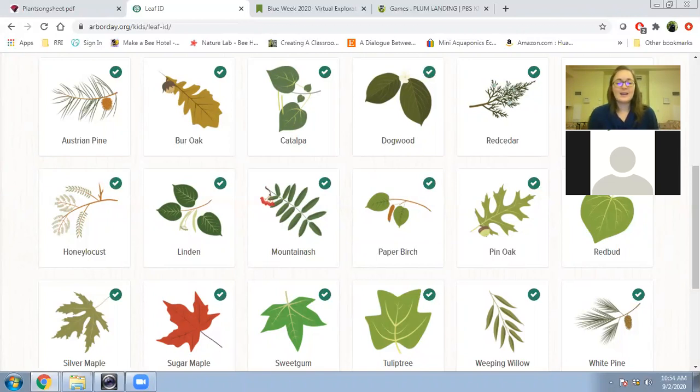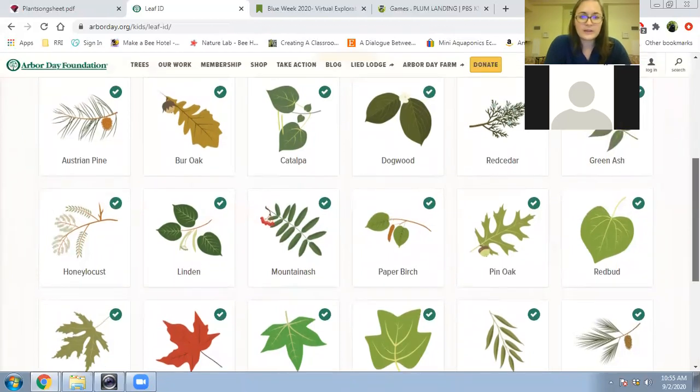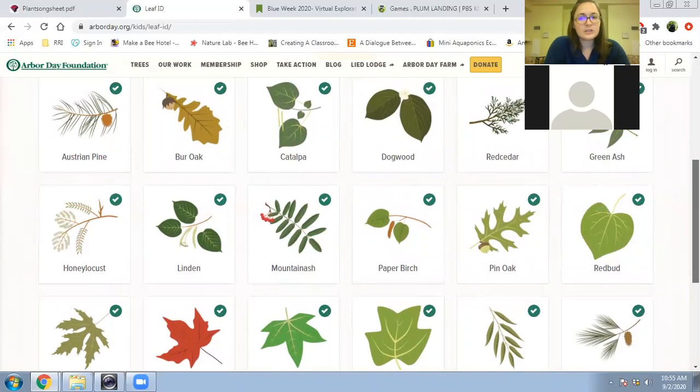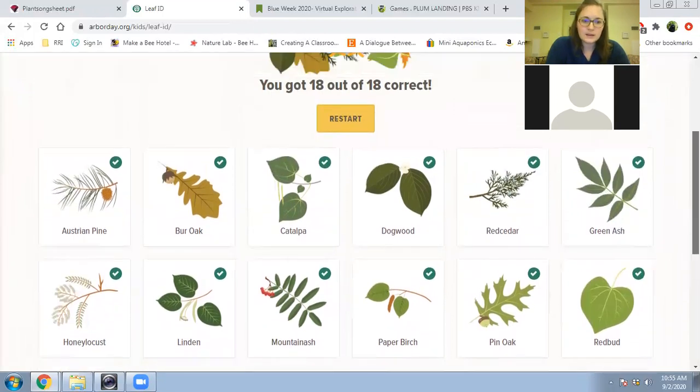arborday.org/kids, and I actually chose this page because you'll get to do a quiz on how to identify certain trees. Now it's the same 18 trees every time, they alternate them out, but I went ahead and did the test first because I know a lot of people, if you don't know ahead of time, it can be a little difficult. I wanted to share some of these before we went through the quiz, which with no kids going on, I'm going to go through here in a few minutes, but I want to review some of these trees first.